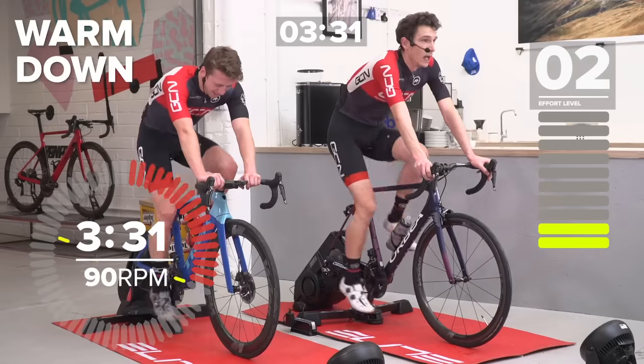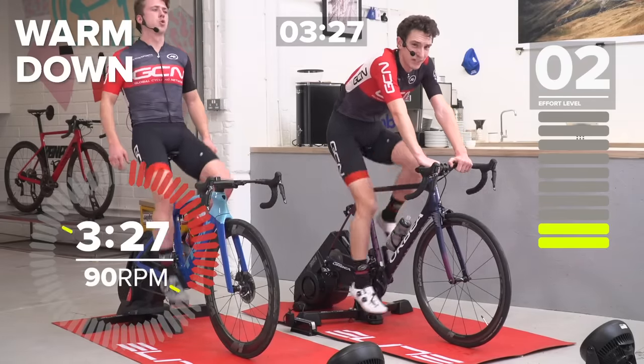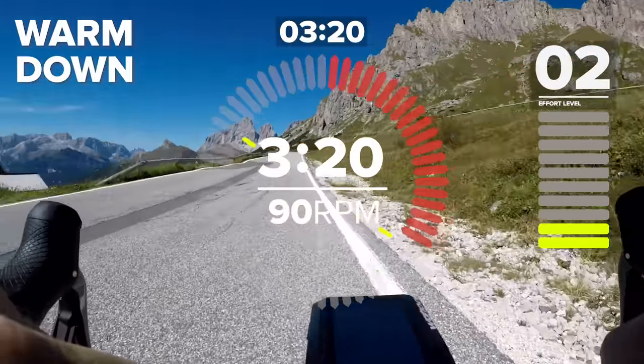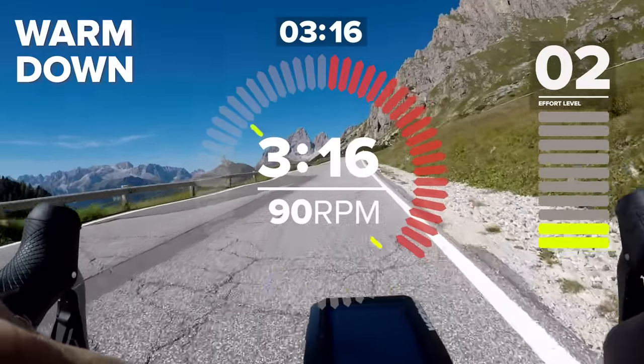Yeah, it is. Right, 3.5 minutes left on your cool down. Make sure you try and stick it out till the end. Obviously, you can get out of the saddle if you like now. Stretch those glutes and the hamstrings. But it's a good idea not to just completely jump off your bike, having been working super hard.